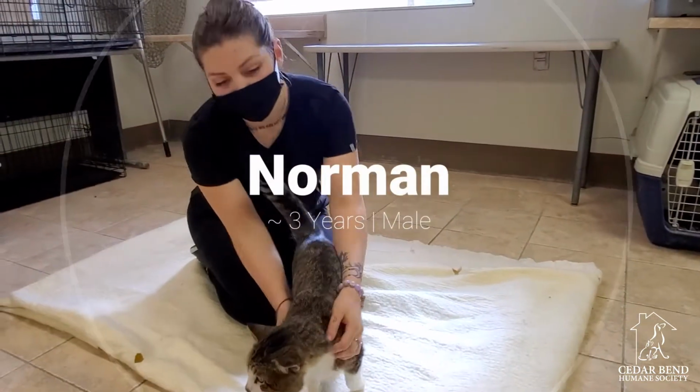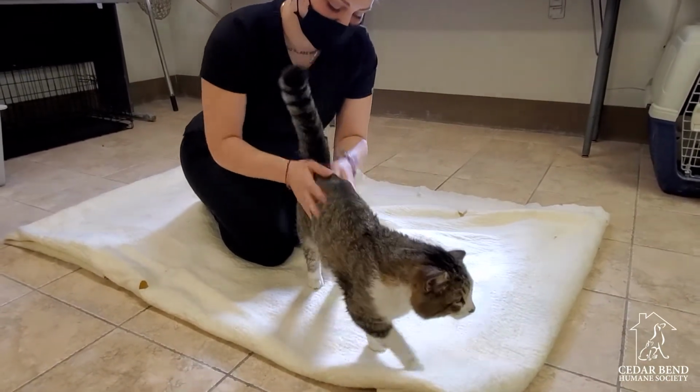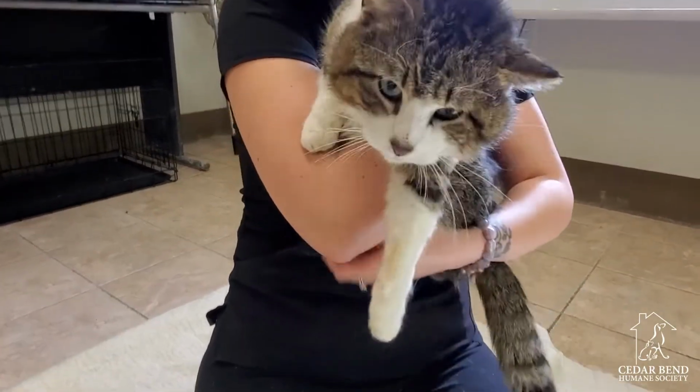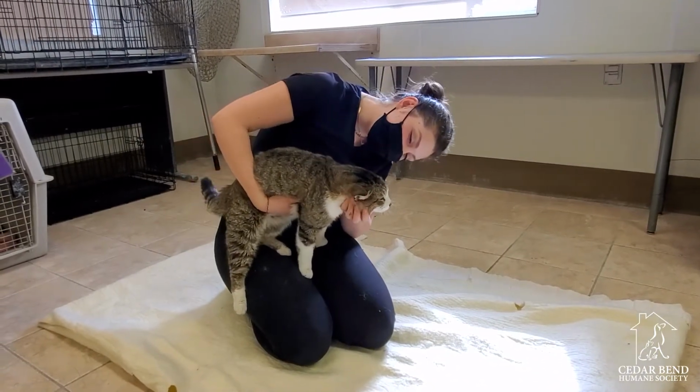So this is Norman. He has the biggest, chubbiest cheeks you'll ever see in the world. He's super sweet, but he's also very independent and laid back. He's perfect for a family that just wants a low-maintenance friend that's a good lap cat, but also likes to do his own thing and sit in his own sunbeam. He's super sweet. You will love him.